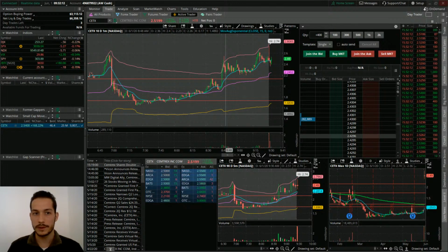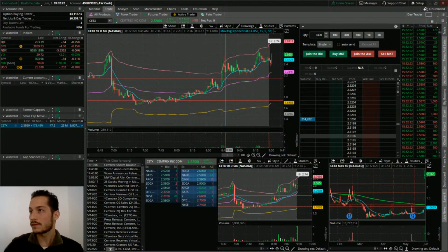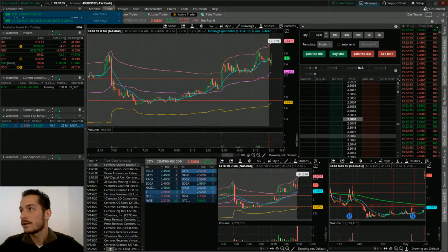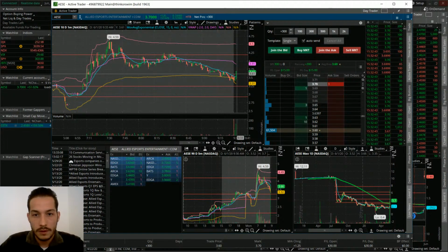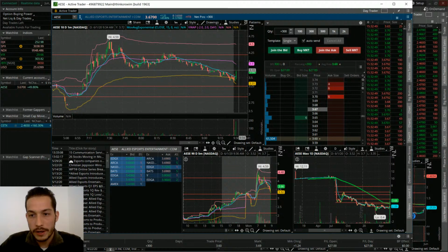Let's see, here we go, CETX. This could be the move we were waiting for. AESE. I'm going to try and... got an entry here at 3.6, a bit of a breakout trade. A little bit more aggressive than I was looking for on this breakout. Looking for a break of 75.